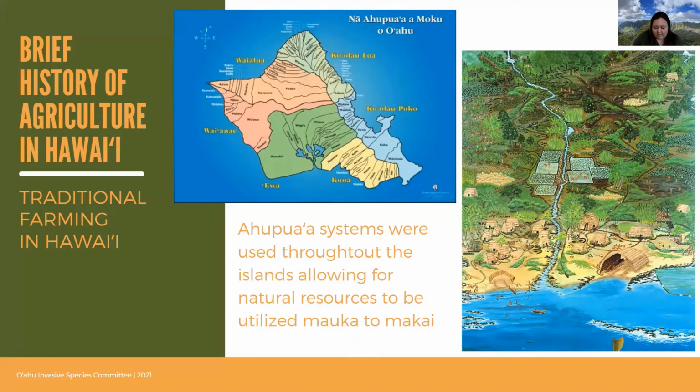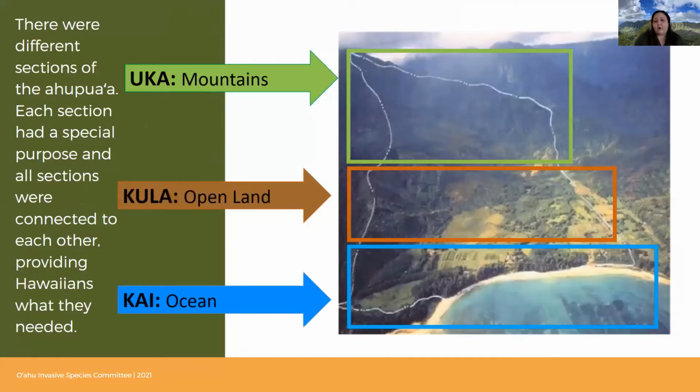Each section of the ahupua'a had a special purpose, and all sections were connected to each other, providing Hawaiians what they needed to live. They utilized areas of forest in the steep slopes of the high mountains called the uka. Open land in the middle had some forests and areas to grow food called the kula. And coastal areas where the fish ponds were located were referred to as the kai.